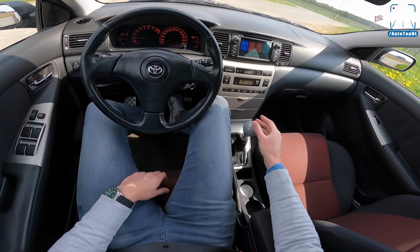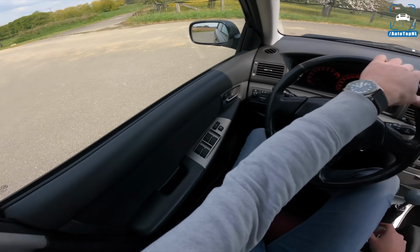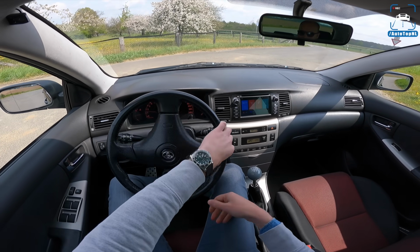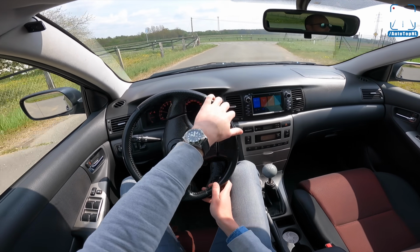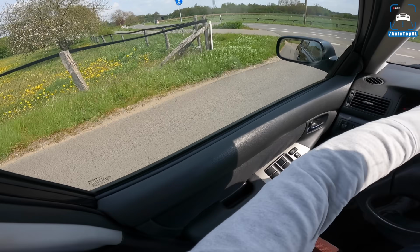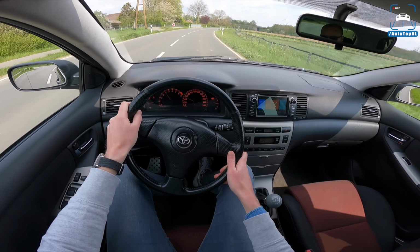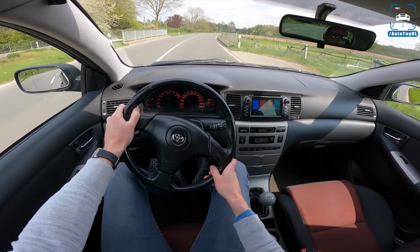I really love this shifter. Looks really cool, and I just love that ball. All right, so let's find out what this almost 20-year-old car feels like on the road with that 2ZZ-GE engine in the front. Here we go.